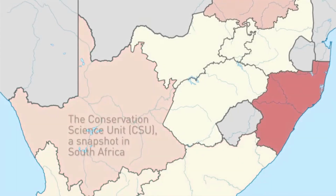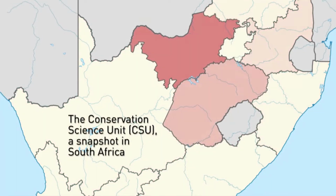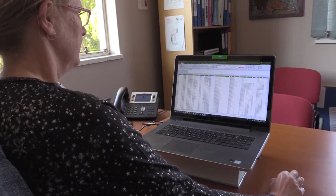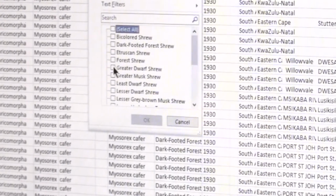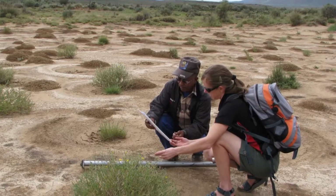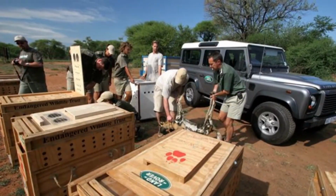Our Conservation Planning and Science Unit, active since 2010, plays a crucial role in ensuring all our conservation-related decisions are science-based and ethically tested, that EWT data are accessible, and that our results are published in dozens of scientific publications annually.